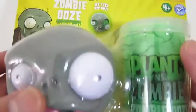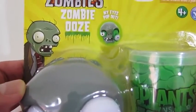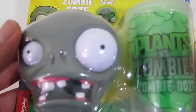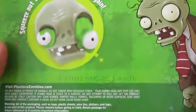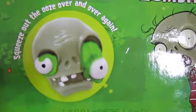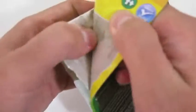Zombioos. This should be really fun. Here's what this set provides. And this is what we'll be doing with the ooze. Let's start by opening up our set.